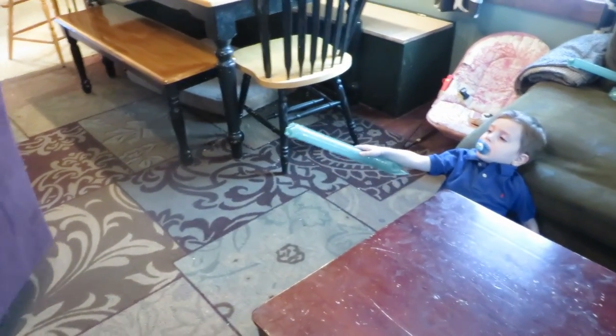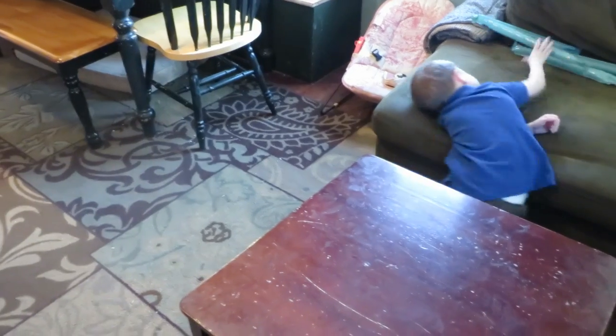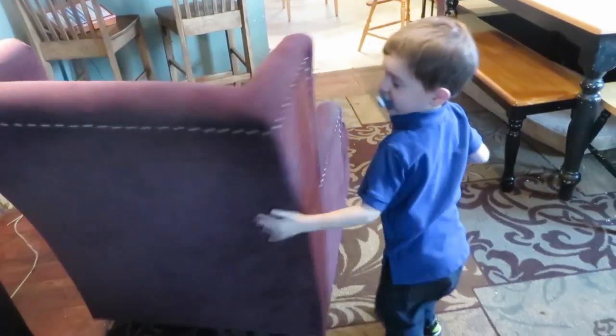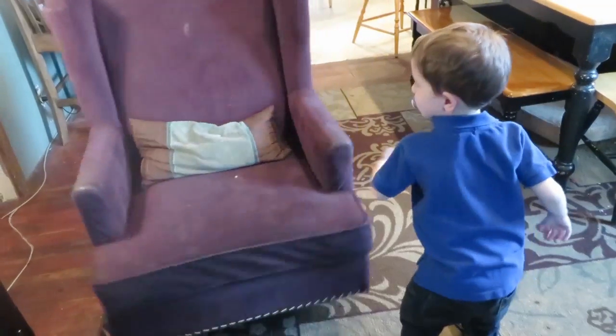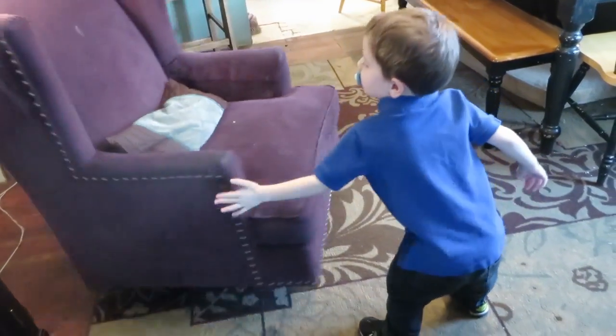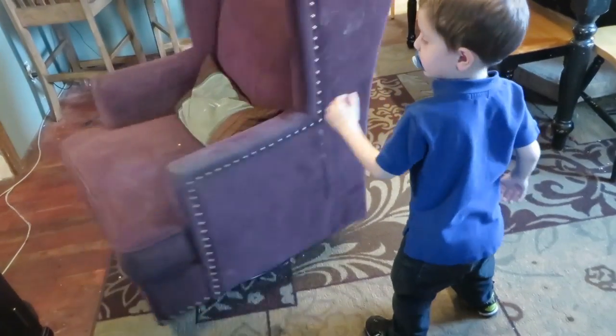Yeah, can you spin it? You can spin it fast, can't you? So that was another way that we got the function out of this room that we wanted, and we'll use some creativity to get it. And it's also a nice big chair that I can sit there and hold like 2 kids on my lap, and we can read stories together.